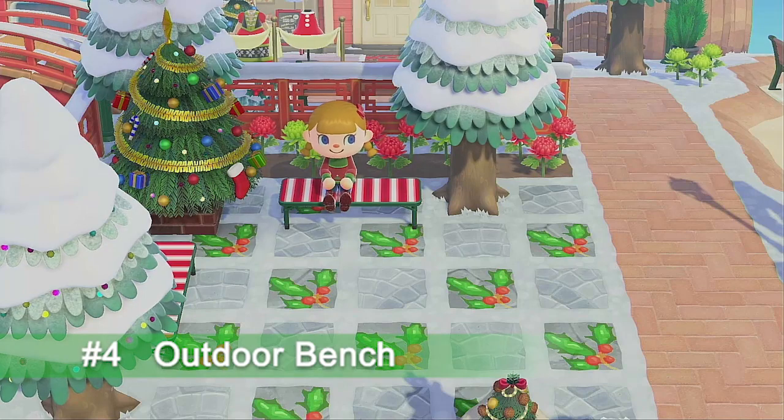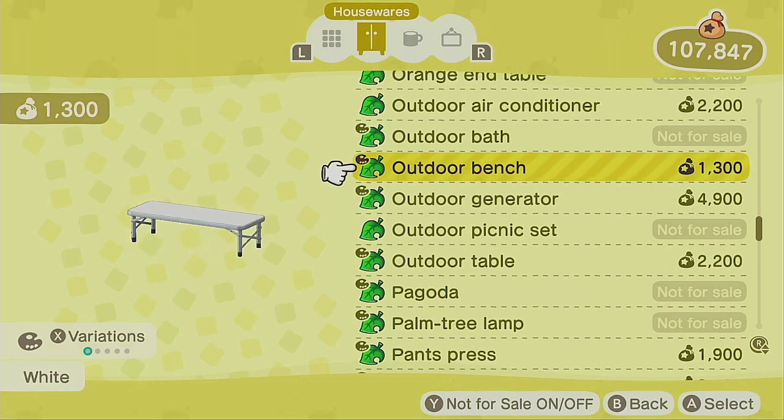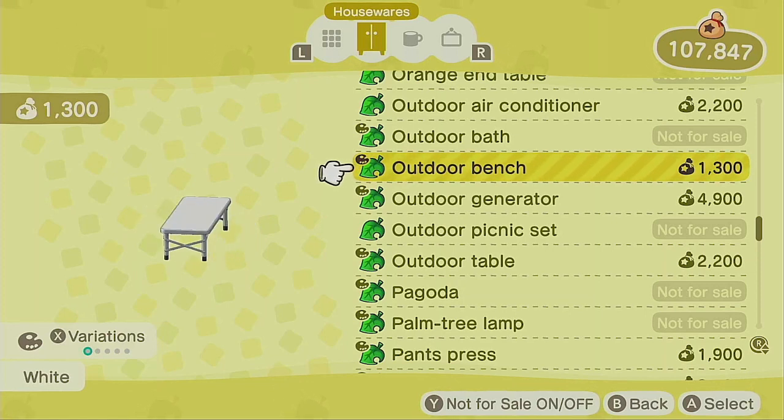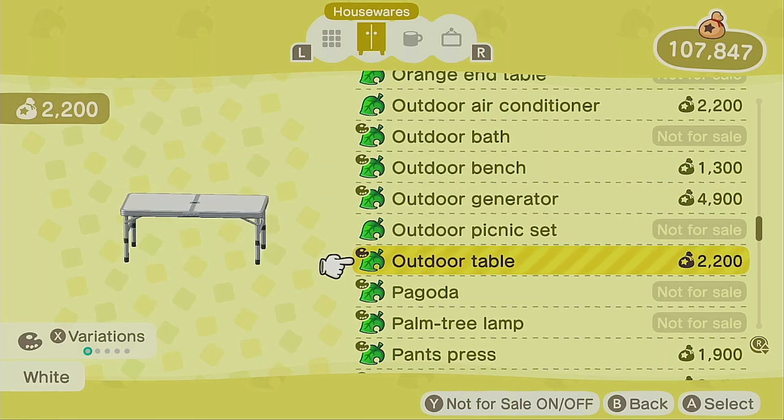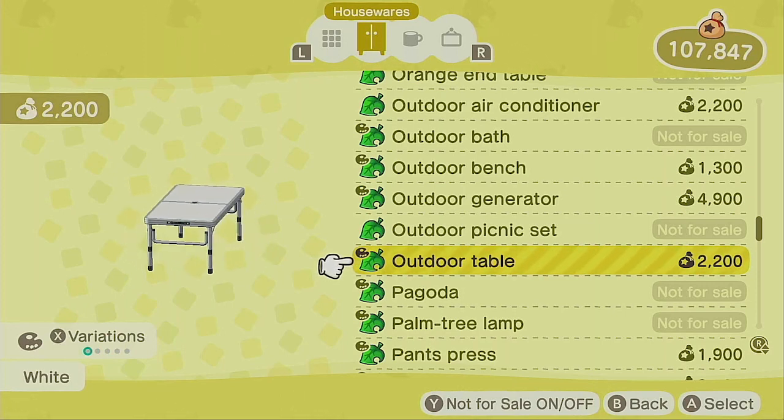The outdoor bench is number 4 on my list, and there are a couple reasons why. First, you can see it is 1,300 bells. It has multiple different colors for the legs, the white, black, green, blue, and red. But it also has an outdoor table that accompanies it. If you wanted to use that, you'll see the outdoor table is just a couple lines down here, 2,200 bells, and comes in the same color patterns. But the bench allows you to both sit on it and also to place items on top.